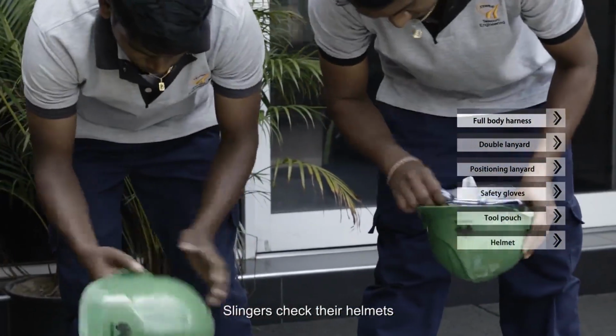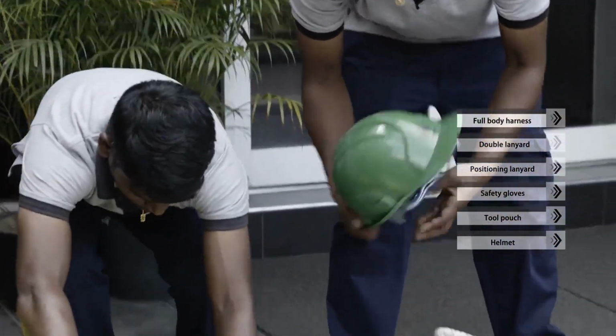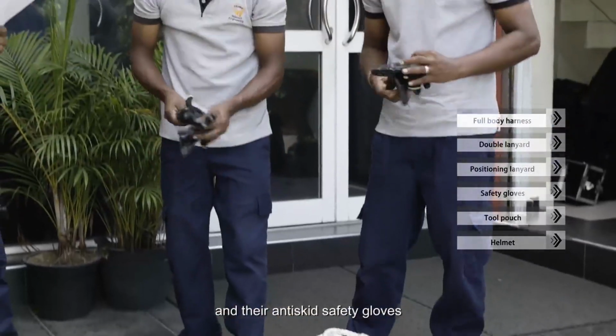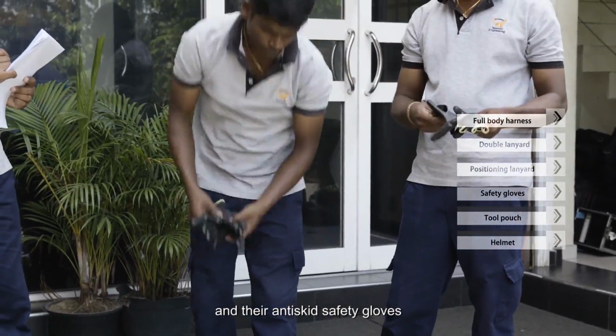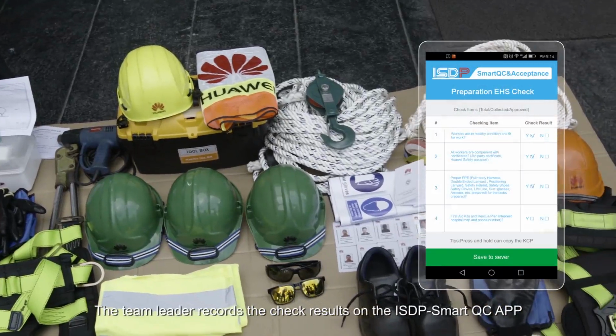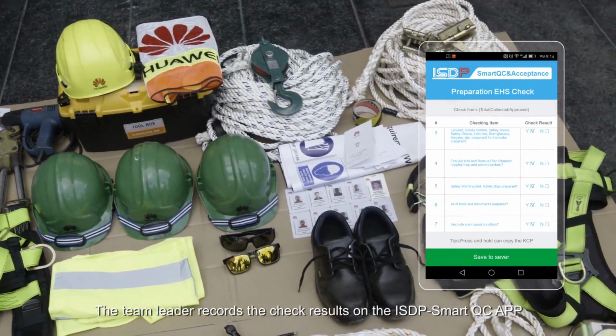Slingers check their helmets and their anti-skid safety gloves. The team leader records the check results on the ISDP Smart QC app.